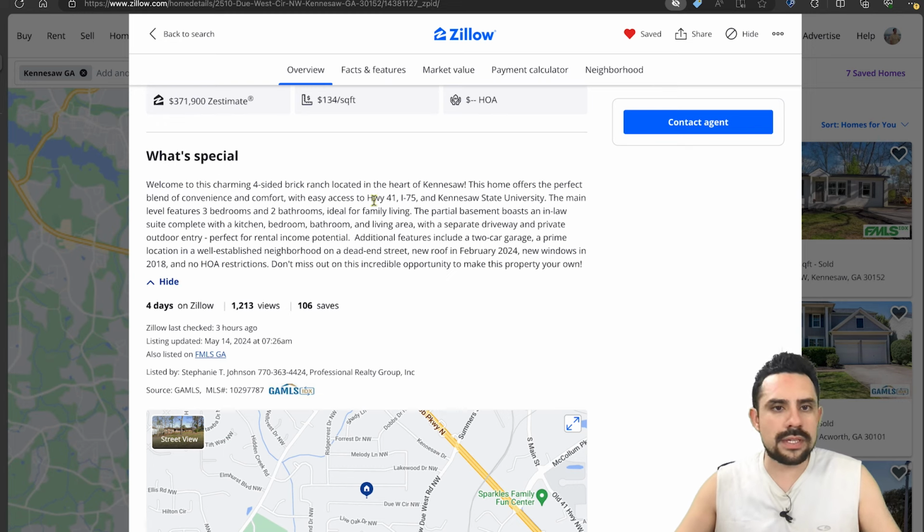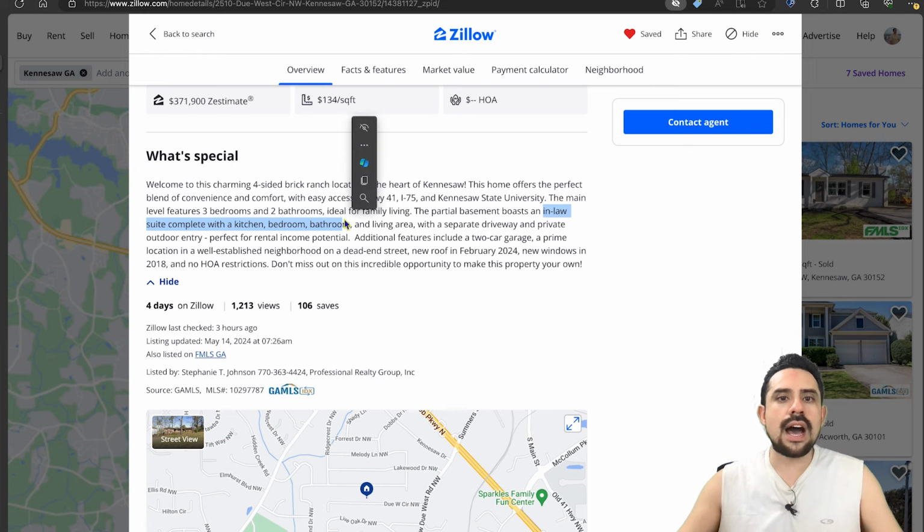So this description tells me that a little bit. I'm quite happy. In-law suites with their own kitchen, bedroom, and bathroom, I love. The last 2 homes I've bought have had in-law suites, and they're full rentals.